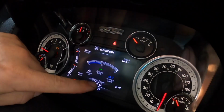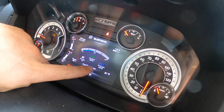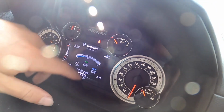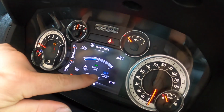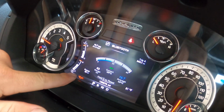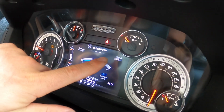Okay, so I'm just stopping for fuel, you guys, but this thing is seriously impressive. So we went through all those mountains, all that stuff. We averaged 16.7 miles per gallon. So with me keeping my foot out of it and not trying to absolutely maintain our speed up hills, I got 16.7 on this tank. I still have 63 miles left on this tank, and we have gone 344 miles so far. So essentially I'm getting over 400 miles to the tank with this huge heavy trailer behind me, which is nuts.